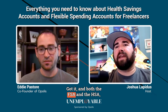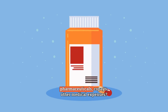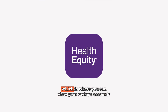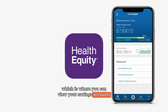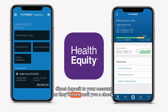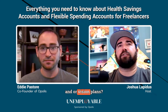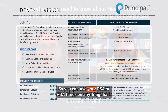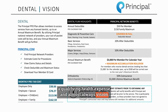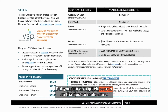Got it. And both the FSA and the HSA, I'm going to just get a debit card and I can swipe that for pharmaceuticals, copays, other medical expenses. Yeah, or it's really easy to just log into Health Equity, which is where you can view your savings accounts and just submit a claim and then get reimbursed directly, direct deposit to your account, or they'll even mail you. Oh, neat. Can I use the HSA and FSA funds on the dental and or vision plans? So you can use your FSA or HSA funds on anything that's a qualifying health expense, and almost always vision-related items and dental-related items are qualified. But you can do a quick search on that just to make sure.